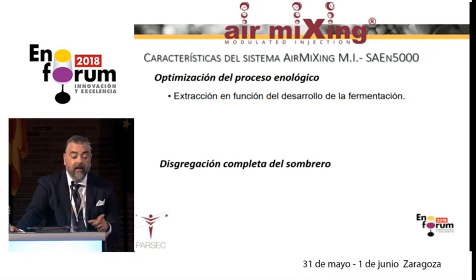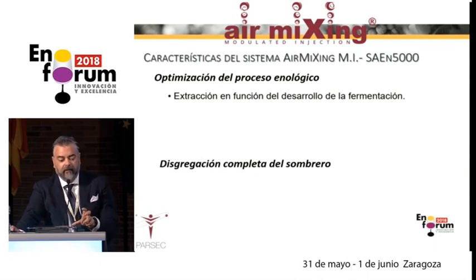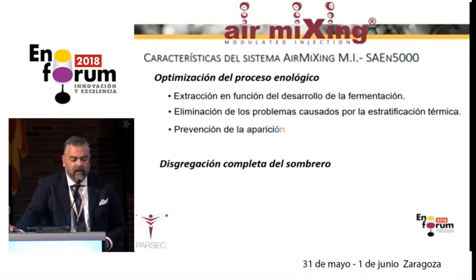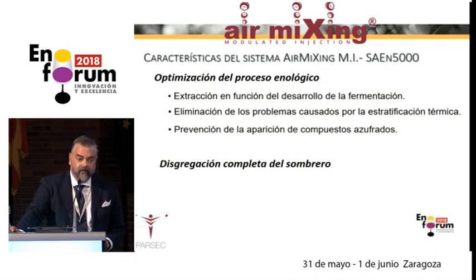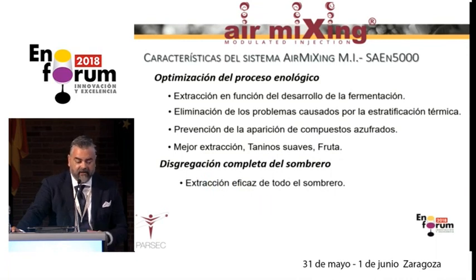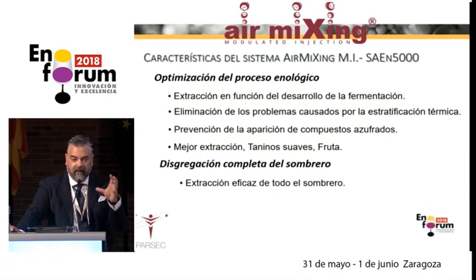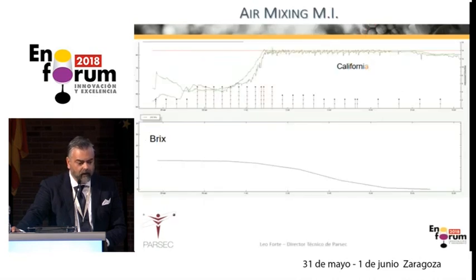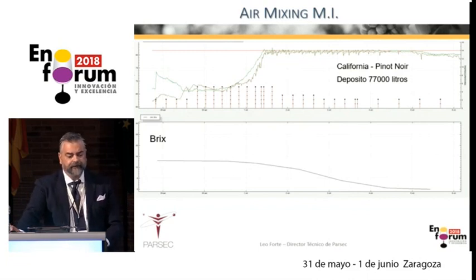Let's see the optimization of the enological process. We have an extraction according to the fermentation development, and we can vary this extraction based on the fermentation synergies. The removal of the problems caused by thermal stratification, the prevention of the appearance of sulfur compounds, and better extraction with softer tannins and fruit aromas. So the full disgregation of the whole hat. There are no parts, I mean the whole hat is just detached, and there is a facilitated removal from the barrel.